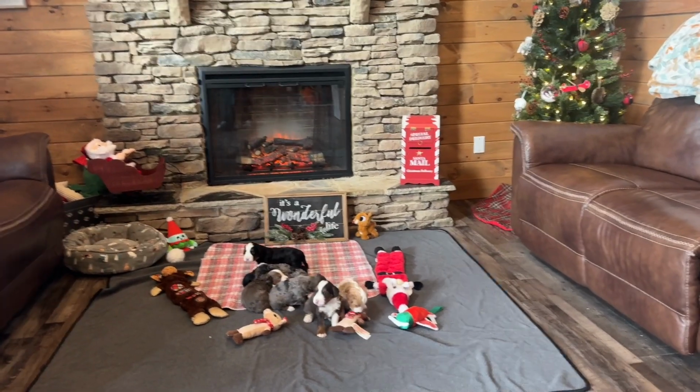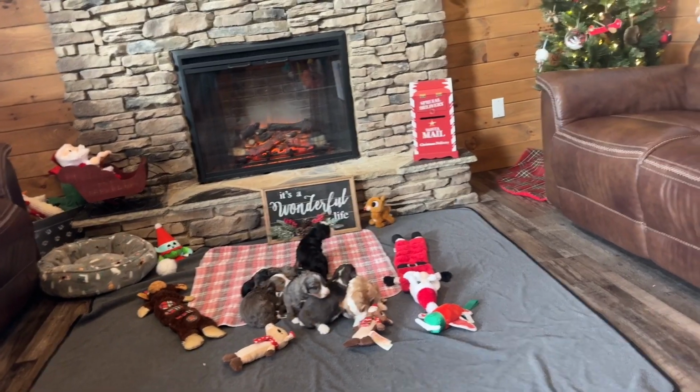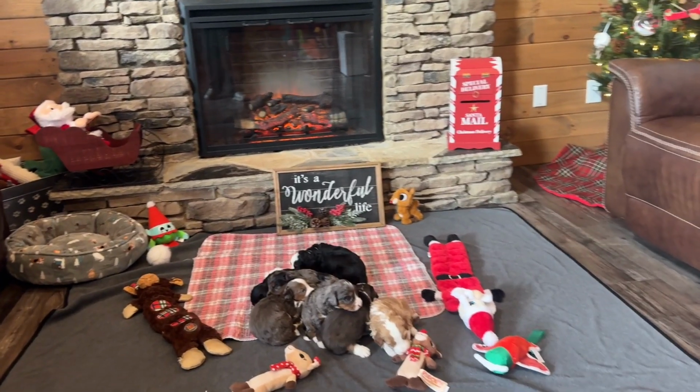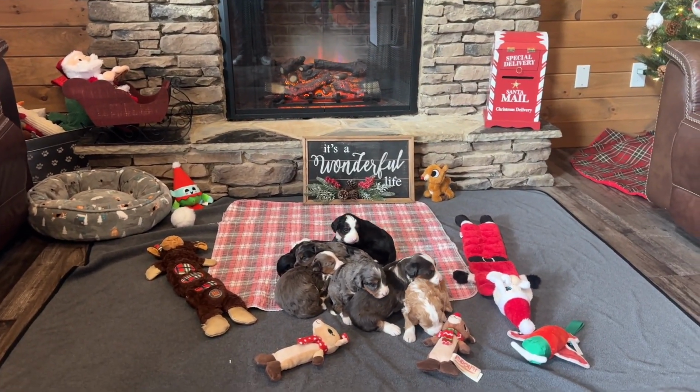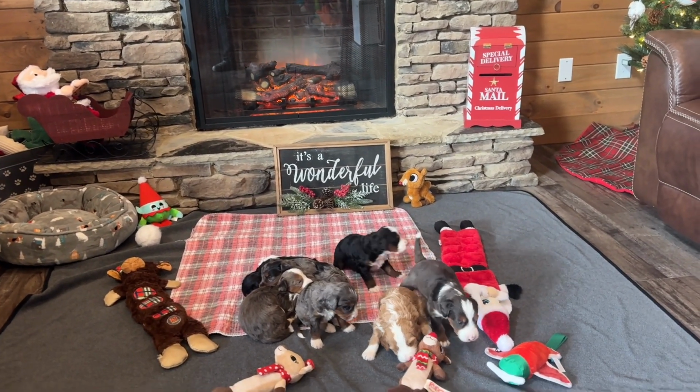And these babies are 3 weeks old now. They're up moving around and they found their voices, so they're making all kinds of sounds and noises. They're at the sweetest age right now. We do expect to have availability in this litter.